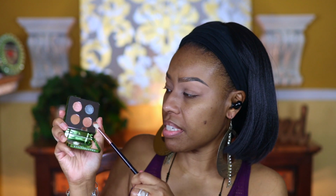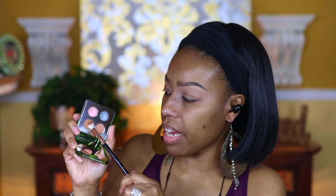And I'm just gonna use a Sigma brush. Let me see, and this brush is so old, I don't even know if they still make these, but this is a Sigma E25 blending brush. So let's see how it works with this. And as you can see, it is clean. And the Sigma brushes are not the softest on the market, but they're decent. And even with that, there's still not a lot of kick up in this palette. So let's go ahead and I'm gonna apply it right here.